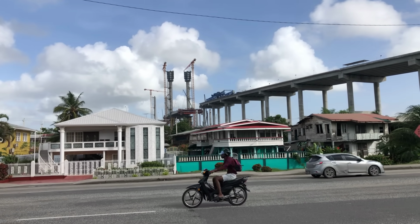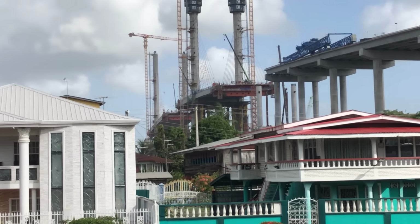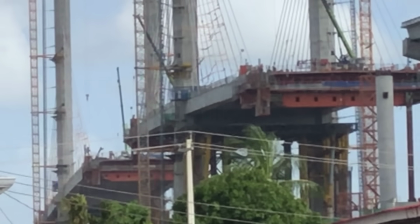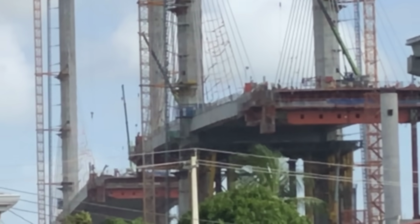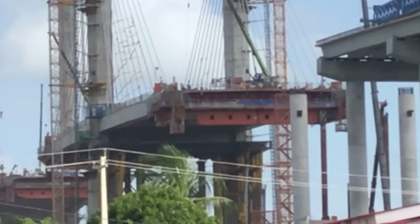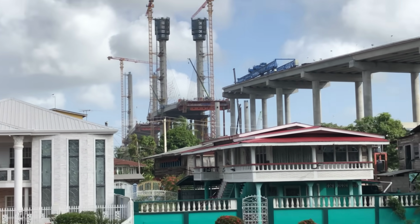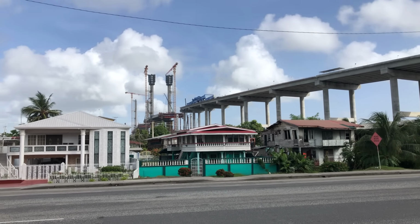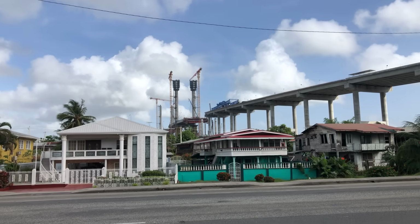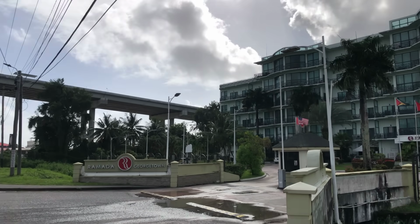Trying to get another glimpse of the bridge, and that's what it looks like now. You can see the gap on both sides of the high span section, and all the ends are being worked on simultaneously. So my guess is that in a couple of weeks we're probably going to see a continuous bridge.